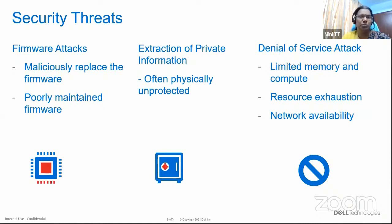Another case could be extraction of private information. There can be certain environments, especially IoT environments, I'm not talking about a data center environment, but an IoT environment, such as sensors and actuators, which most of the time could be physically unprotected in their ambient native environment. Somebody could easily get hold of the physical device, disassemble it or even put probes into it, and extract private information physically from those devices. And it may not be used for an attack on that same instance of the device. Instead, they could use it for launching an attack on other instances of the same family of devices. This is another kind of security threat, extraction of private information.